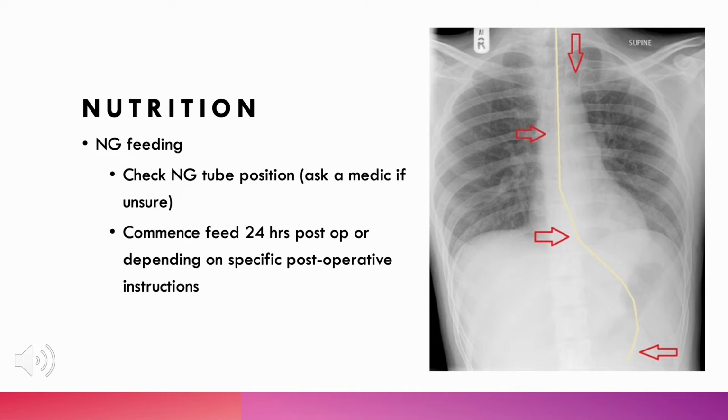Okay, obviously any problems at all with this, just ask the ITU team. You're not expected to be able to do this straight away, but this comes with a bit of practice, okay? And if you feel unsure at all, always ask for help, because this is something that we don't want to get a mistake on, because if this patient does end up getting feed through this NG tube and it is in the wrong place, that feed would go into the lungs and cause an aspiration pneumonia, and the patient will get very unwell. So it's not something that we pass up lightly, and if you are having any doubts or any questions about this at all, please raise it to either a medic or your second on call.